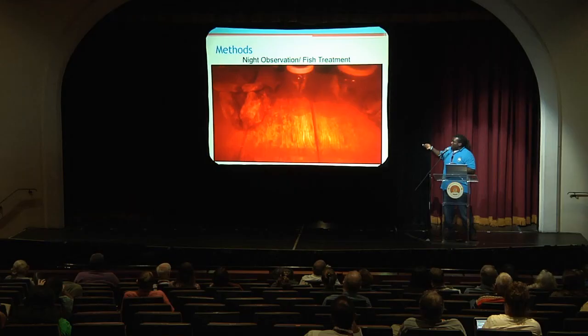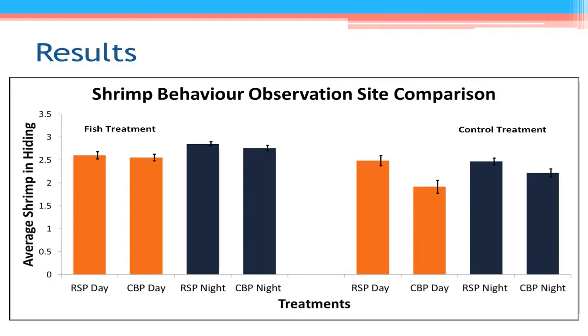So for the fish treatment, I would use two Schoolmaster snappers, just because it was the most common fish that we found in these ponds. And I would place them in a transparent jar, pretty much a mayonnaise jar with holes on the top to allow water in and out of the jar. And the fish would also be allowed to acclimate for an hour along with the shrimp.